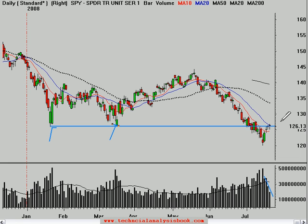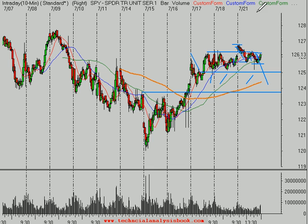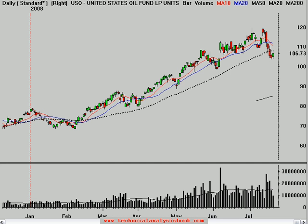I don't have any firm convictions in this market, so I think you just got to focus on the shorter term trends and focus on finding the right stocks at the right time. It's one of those times where, when in doubt, probably ought to just stay out.